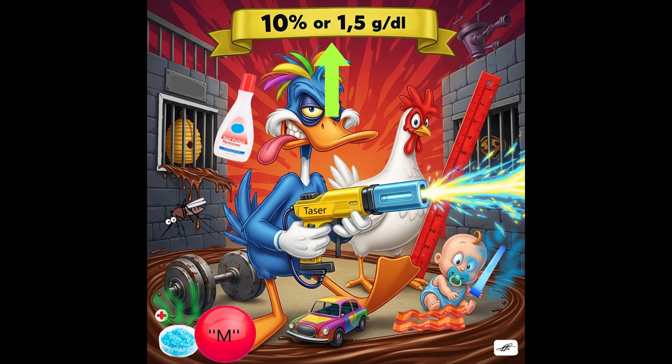Take a look at that banner. It represents the fact that cyanosis results when methemoglobin reaches 10% of total hemoglobin levels, or a concentration of 1.5 grams per deciliter within blood.